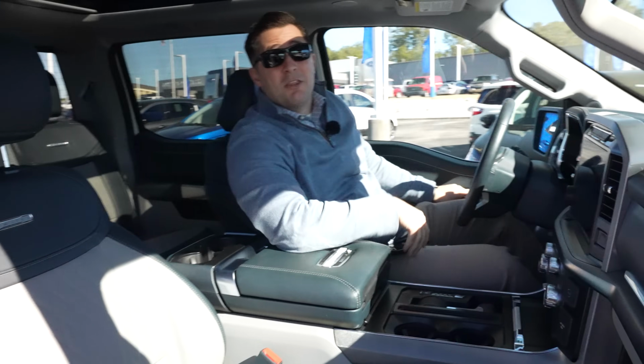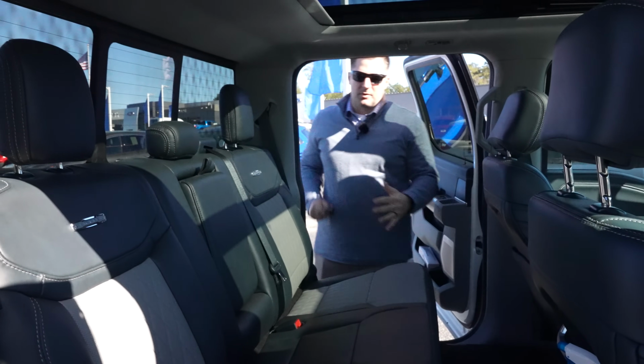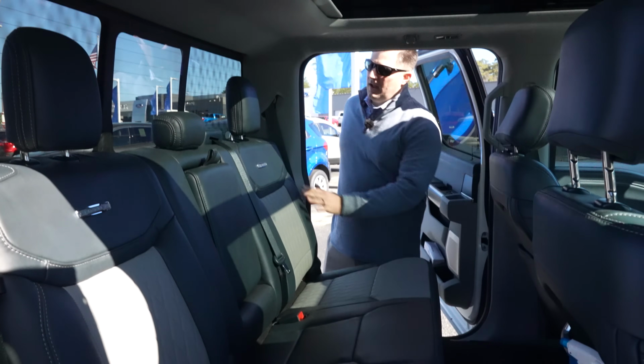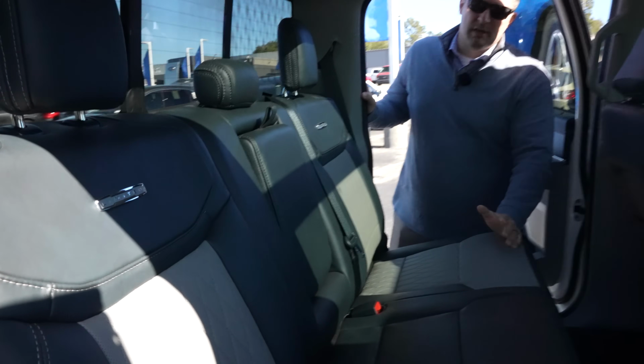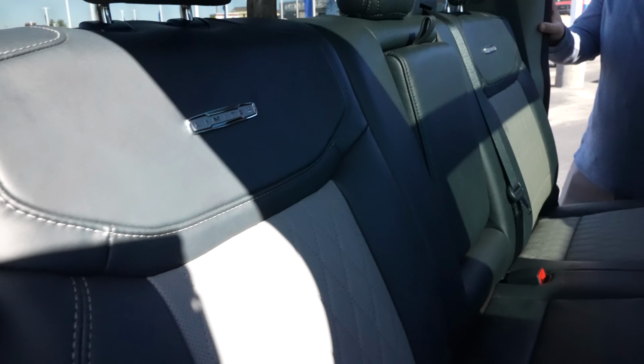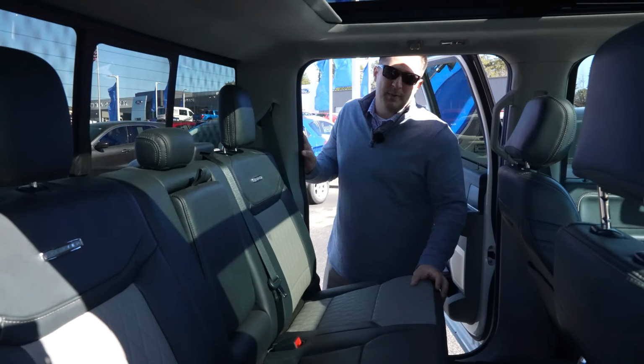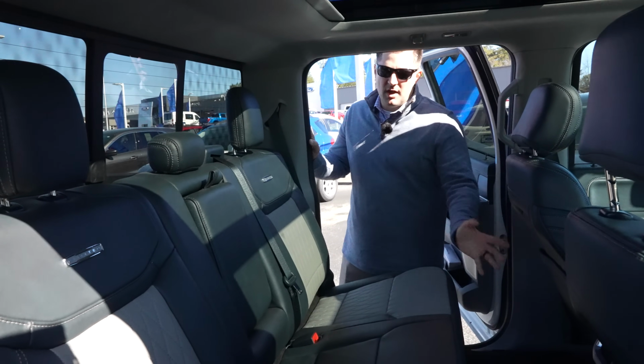Let's take a look at the back seat and show you what you got there. All right, on the back seat of the truck, there's a couple of really cool things going on. At first glance, the seat looks very similar to the prior generation of the Ford F-150. You've got a ton of cup holders. We counted it out in the last one. I think it was 9 cup holders for 2 people in this back seat. So you got plenty of cup holders for you.